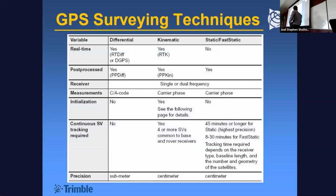Okay, so there's a lot of different surveying techniques or GPS techniques. We've got just your iPhone or your smartphone GPS, and then you've got different surveying ones. So these are all surveying types of GPS. The first kind is differential, and then as you get more over here, you get better accuracy. You also get more expensive.